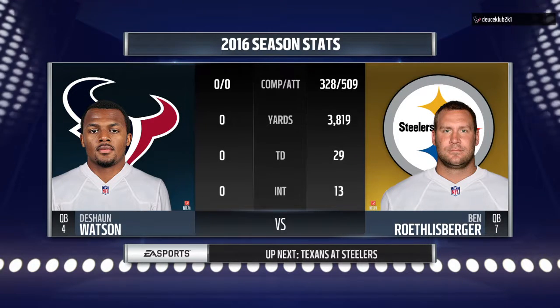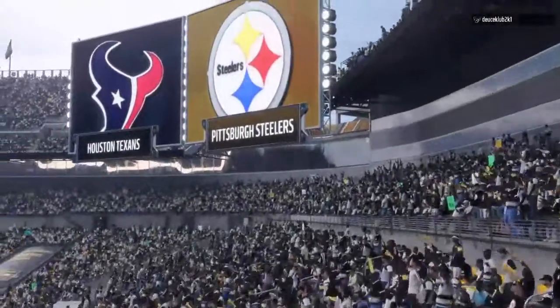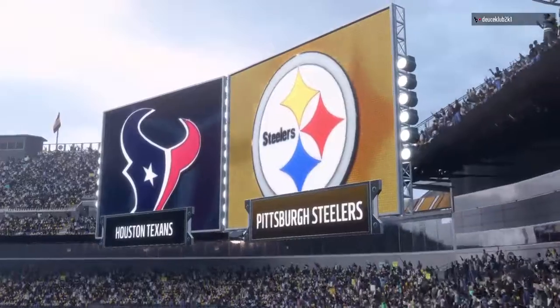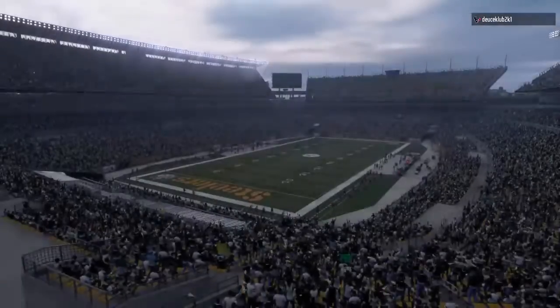Everyone. I'm Larry Ridley, and this is the NFL on EA Sports. Tonight's matchup features two quarterbacks who will be trying to lead their team to victory. It's Deshaun Watson's Texans going up against Roethlisberger's Steelers.